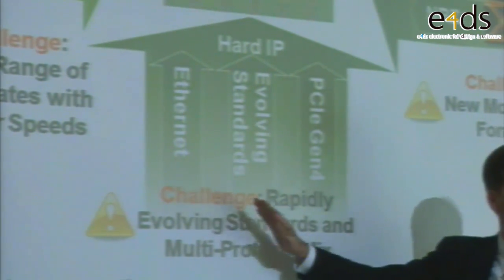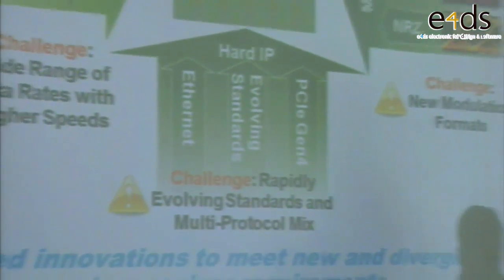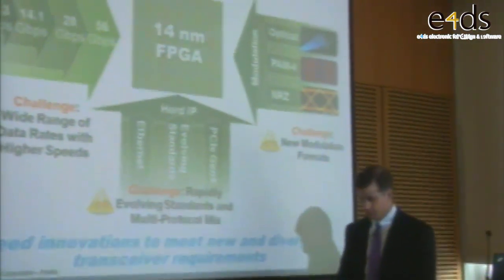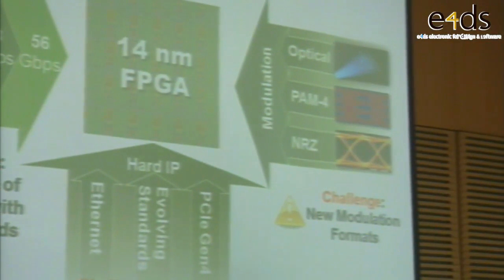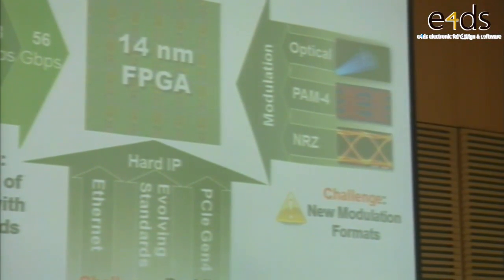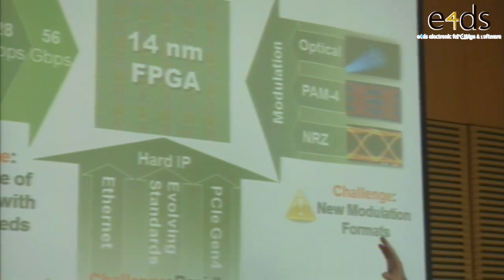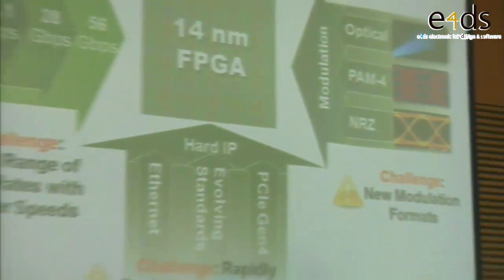So we need a solution that allows us to support protocols that are not standards yet. And the third problem is to support these data rates, different modulation schemes are required that add complexity to how you build a chip. So these are Altera's problems in meeting our customers' needs.